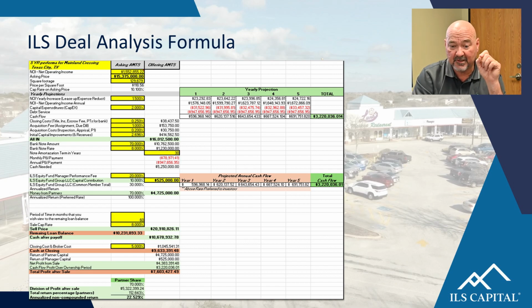The first one is up in the tan box, projected annual cash flow. That is what we believe we will be paying out on an annual basis, paying it out quarterly, obviously. And those numbers show that we should be able to pay out 8% annualized on a quarterly basis.